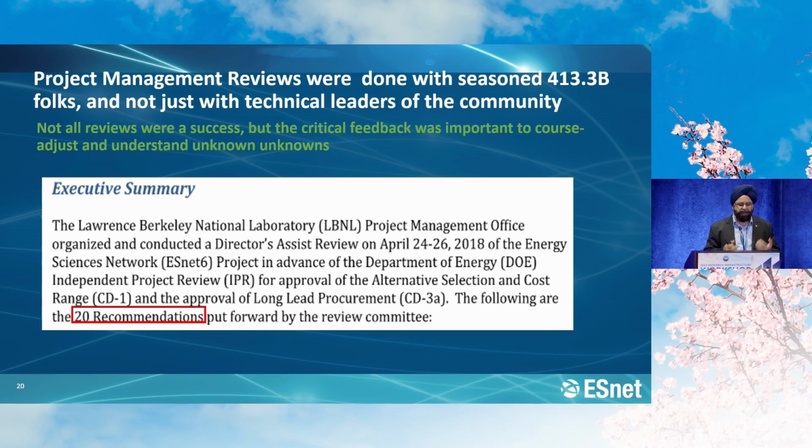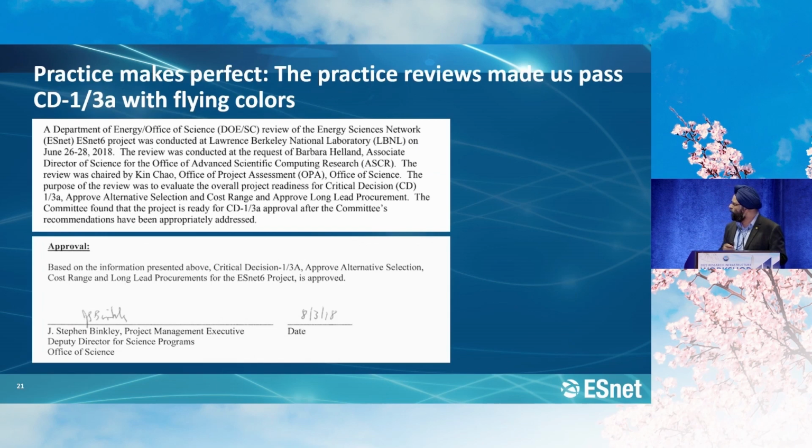In April, we learned about unknown unknowns, things that we didn't know about that we should have known about, and the reviews really helped us find that. So instead of getting upset, I think we took that crisis and said, okay, that's an opportunity to learn. So we did learn. This was April, and in June, we had the real review with DOE, and that was approved in August 2018. The review happened in June, and then it takes some months for the review report to make it up the signatory stack, so to speak.